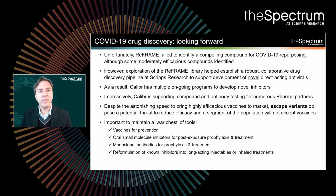As a result, what we've done internally is pivot to developing novel inhibitors targeting the viral protease and the RNA-dependent RNA polymerase as well. We hope to have at least one preclinical candidate by the end of the year, and it would be wonderful to be able to present on that in the future.